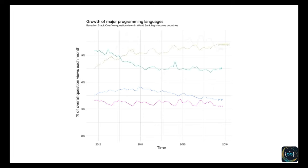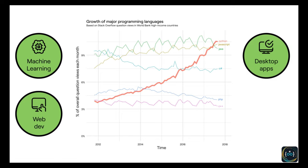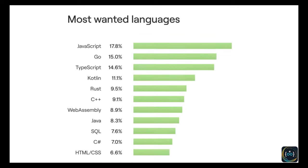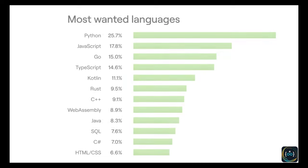So why learn Python at all? Over the last few years, Python has become more and more popular, booming in the job market. It's also super versatile. You can use it for anything, like machine learning, web development, desktop app development, automation, and so much more. Python is one of the most loved programming languages, and also the most wanted language according to recent industry surveys. If people aren't using Python already, they want to start using Python.